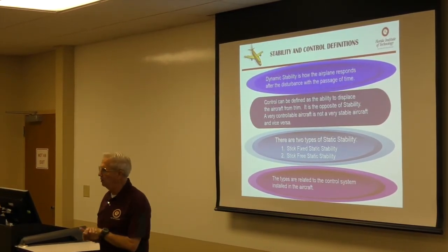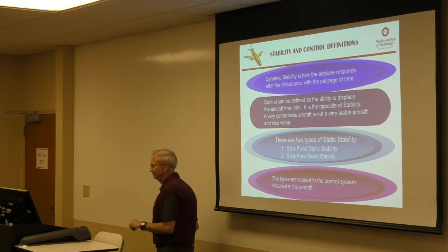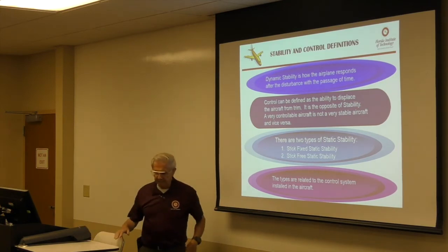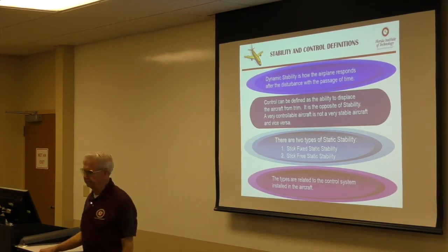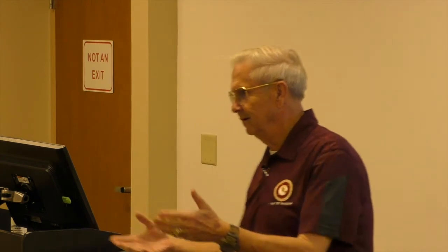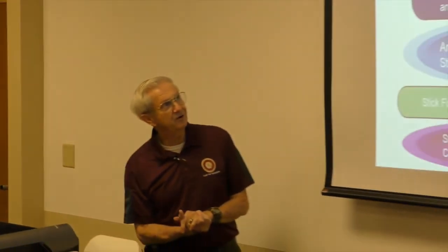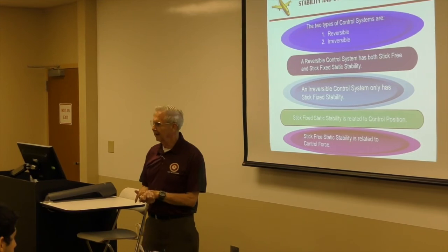Now, fortunately for you all, our airplane has the kind of control system that has both types. Several years back, the Air Force was designing a new trainer. It never saw the light of day. Well, they built a couple, but they were designing a new trainer. And the flight test folks at Edwards Air Force Base, who were doing this, had never seen what's called a reversible control system and didn't remember how to test it. You guys are going to get to learn that. Two types of control system: one's reversible, the other one's called irreversible.